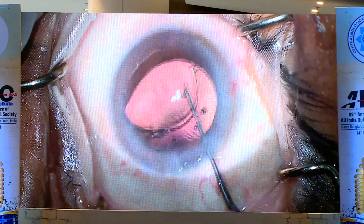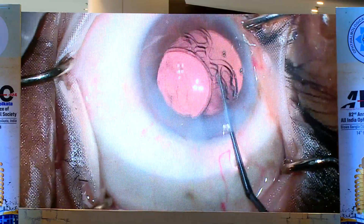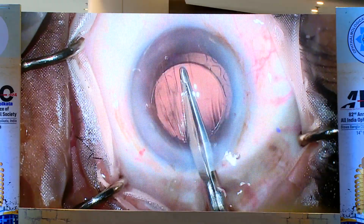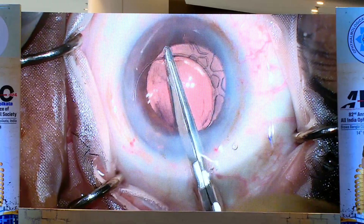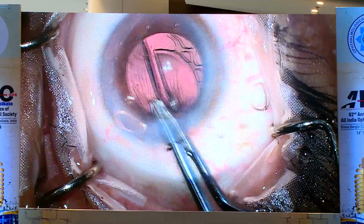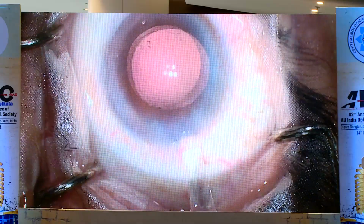So I decided to expand the IOL and put a new one. As I showed you the Rumex model, I used the Rumex model. This is a fantastic cutter, and it cut like a cheese. It cut the IOL like a cheese. So it is a nice one, and it is now available. If you order from Epsilon, they can make it.